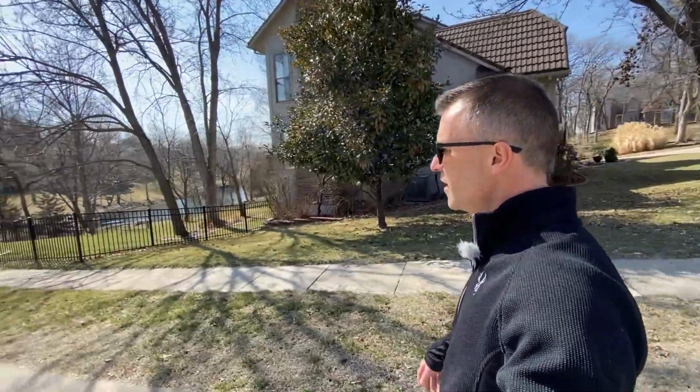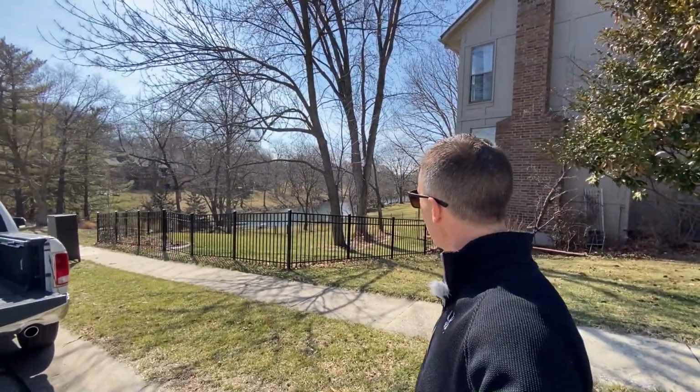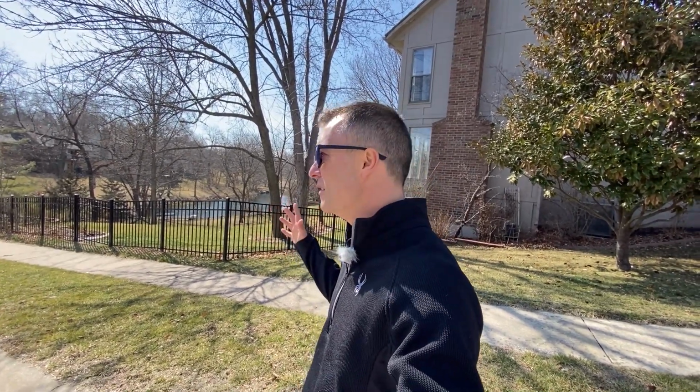You can see we are right down on the water. Big deck on the back of the house, looking down the cove. And then, yeah, that's your view. View from several of the rooms, like every room on the back side of the house has water view. So just a great spot. Can't say enough about lake properties. And this is coming in, you get all this.